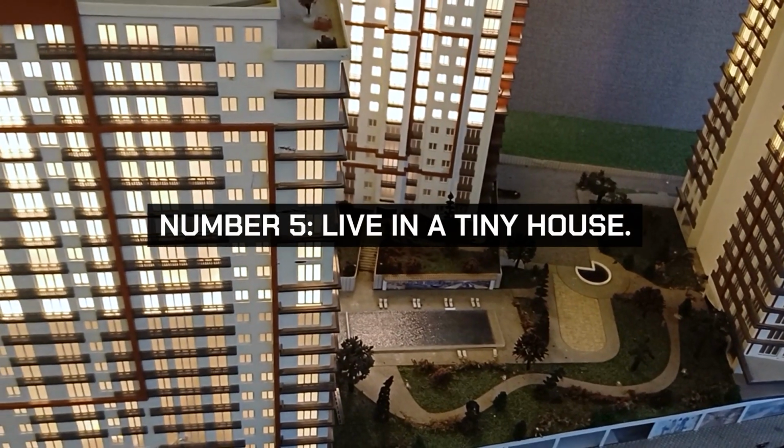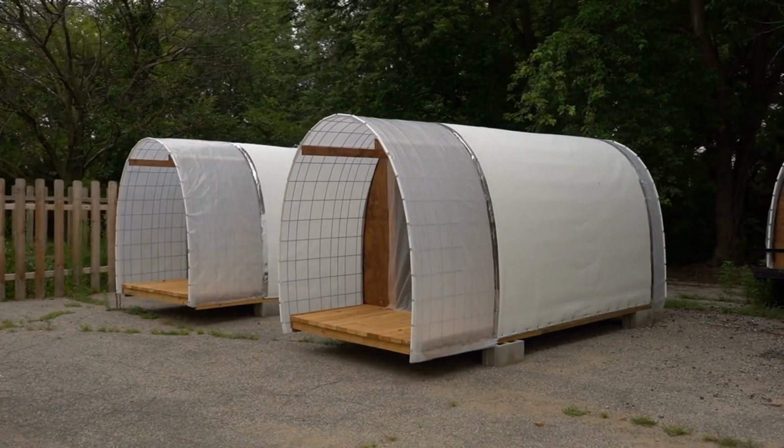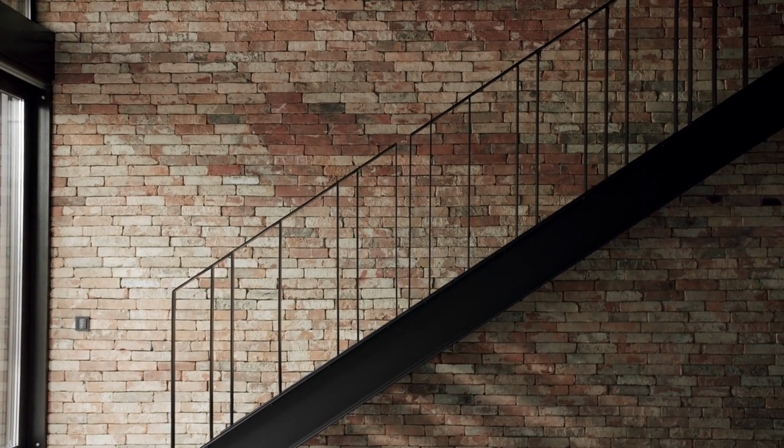Number 5. Live in a tiny house. Downsizing to a tiny house can drastically cut your living expenses. These compact homes are more affordable to build, heat, cool, and maintain. They encourage a minimalist lifestyle, reducing unnecessary purchases and clutter.